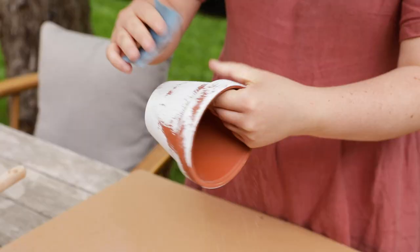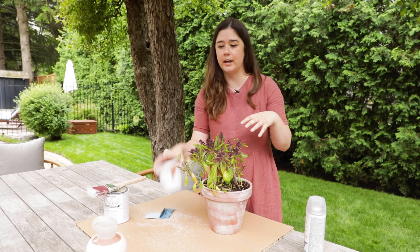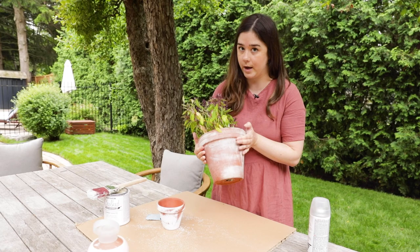You wanna take a piece of sandpaper and we're just gonna sand the paint off basically. And that's what's gonna give it a really rustic, weathered look. Depending on the amount of paint you put on, you're gonna get a different look. So I put much more paint on this one than on this one. There's no right or wrong answer. They're just two different looks.